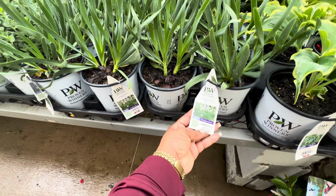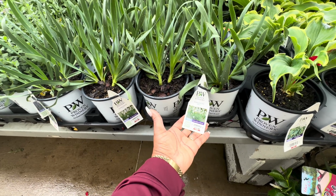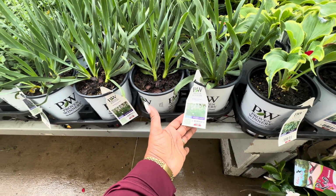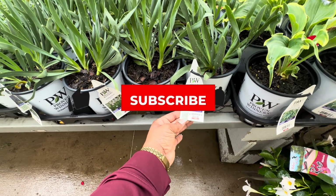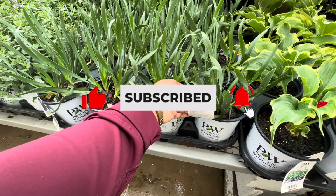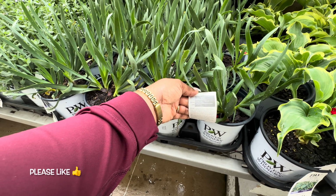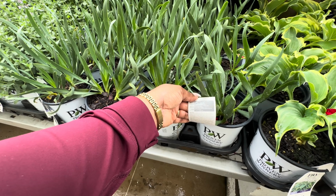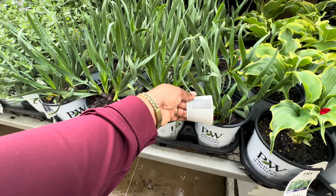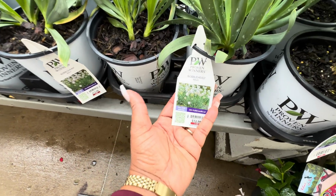Huh. No, I don't recall this one, guys. This one is called Bobblehead. Oh, this is an allium. It is $12.99, and it is by proven winners. It is in a 2.5 quart size. This one gets 30 to 32 inches tall. The spacing is 20 to 24 inches. Hardy in zones 4 through 8 to -30. It blooms mid to late summer, and it needs full to part sun. On this one.